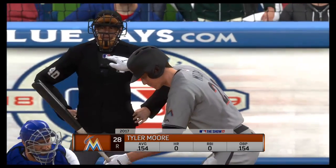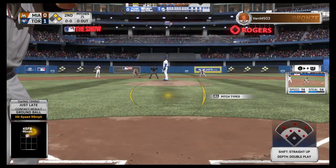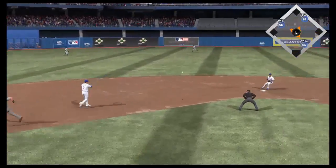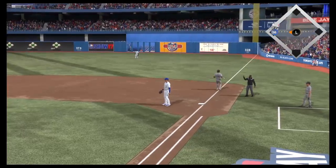At the plate, Tyler Moore, as he'll look to bring home that tying run from second with a base hit into the outfield. Ready with the first pitch. Here it comes. And a ground ball to Tulowitzki. This might be 2. The second for 1. On to Smoke. Gets a double play.